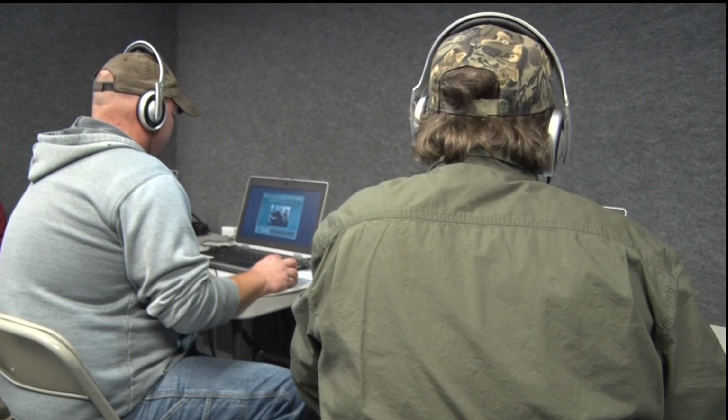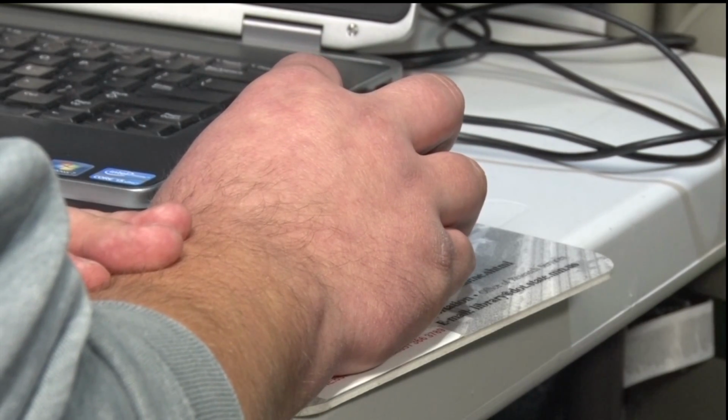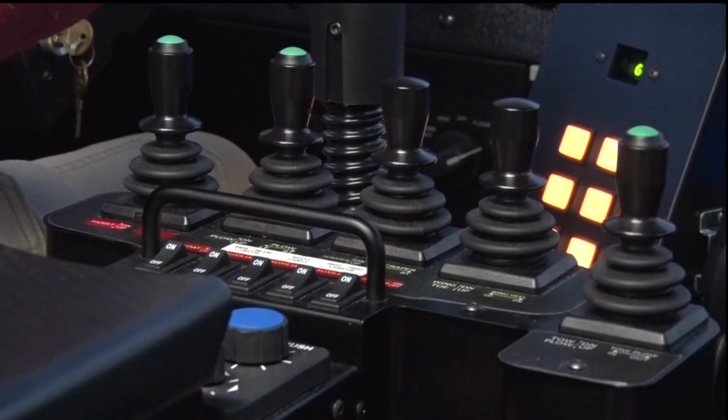Bemidji drivers also complete a total of 12 online tests about snowplow safety in a process that takes up most of the day. And after work is done on Wednesday evening, MnDOT will pack their equipment up and prepare to show it to the rest of its plow operators statewide. In Bemidji, Jackson Brunner, Lakeland News.